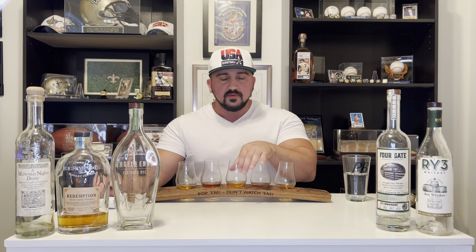This is going to be tough, because the profiles, I don't want to say they start to run together, but it's hard to really dig deep into them when they're all finished. And it's rye, it's 95 rye, or it's finished in rum. The complexity and the profiles are going to run together.